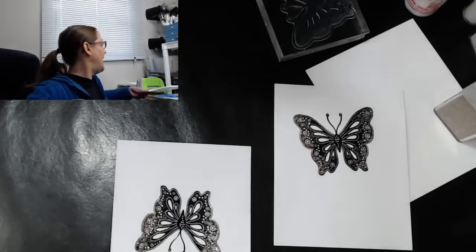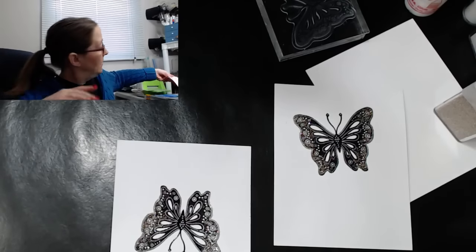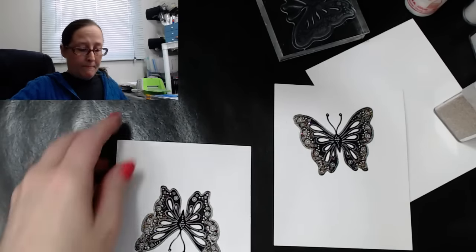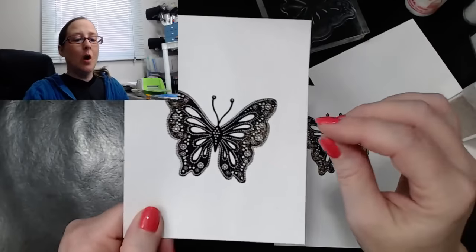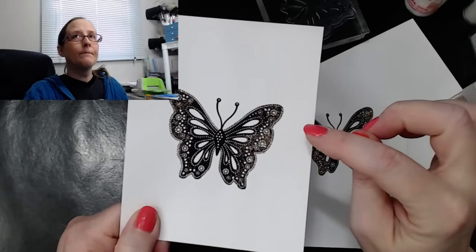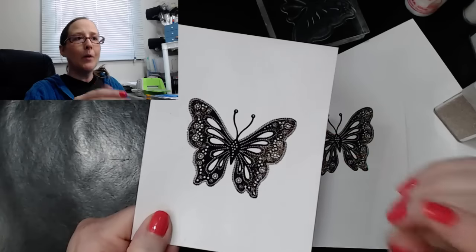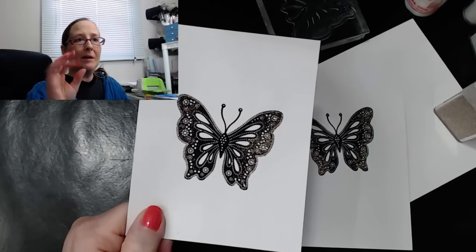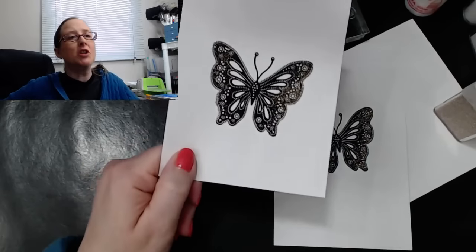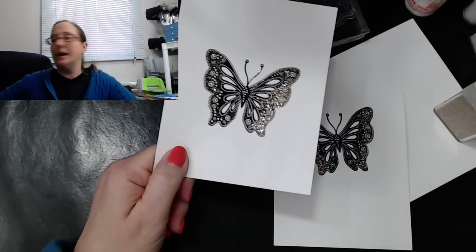And there it is. All the glitter's gone. It's in the garbage can and not on the floor, in my hair, on my pets, or near my husband. And then all we're going to do is reheat this, because what that's going to do is reconstitute the embossing powder. It's going to make it wet for just another second. So you're not going to want to do this long because you don't want it to melt into the paper, but just long enough for it to grab onto that glitter so it stays there and gets locked in.